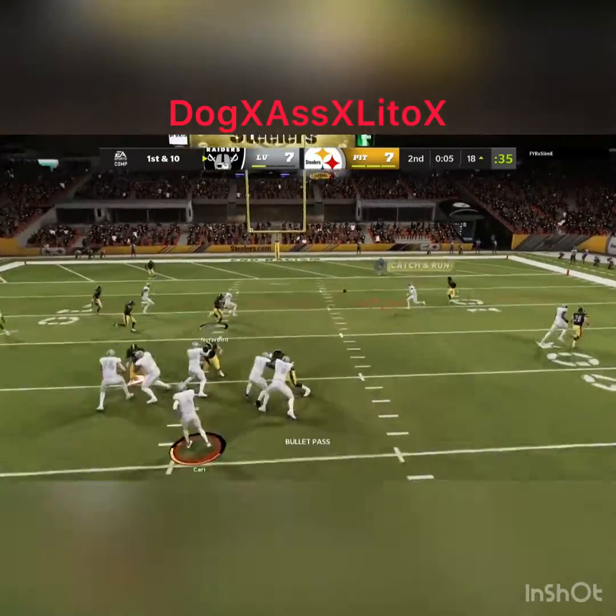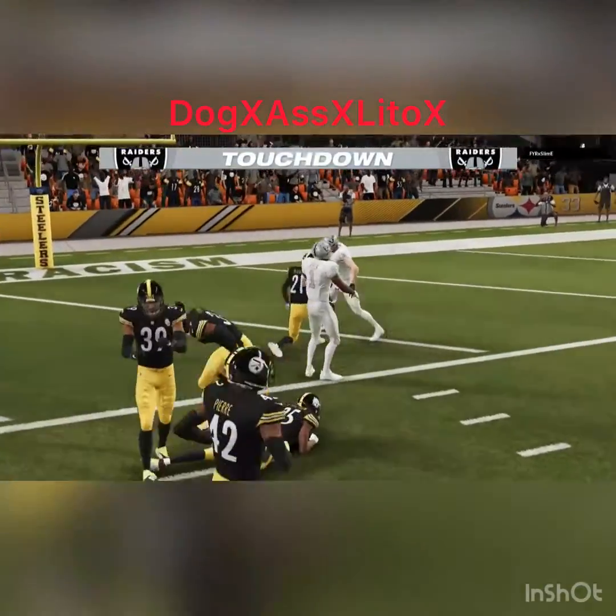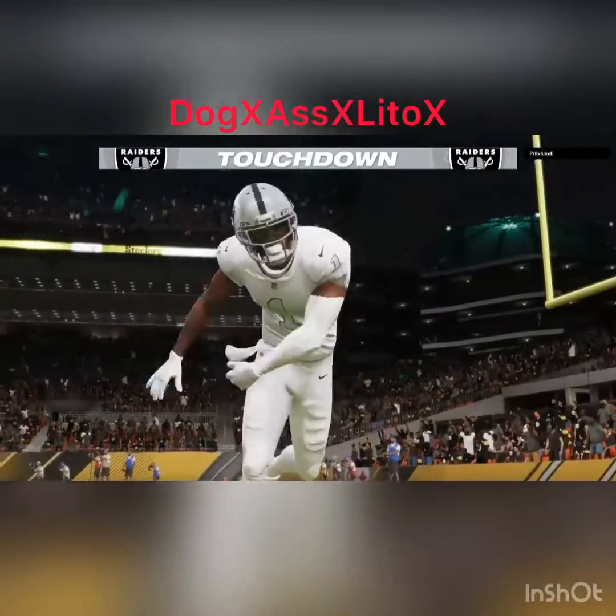Here's Carr to throw. This will be caught just inside the 10. Touchdown! Deshaun Jackson.